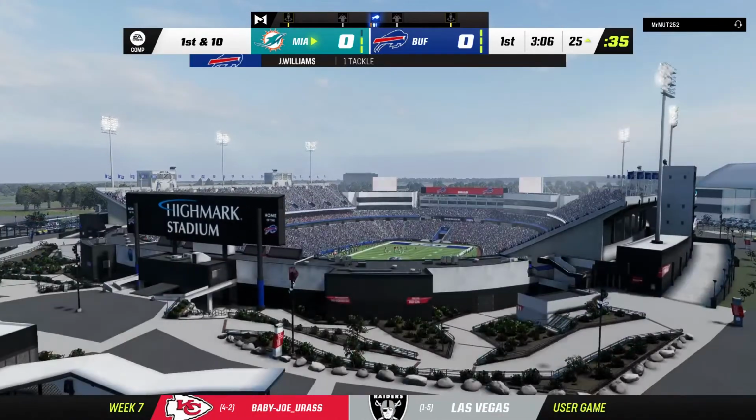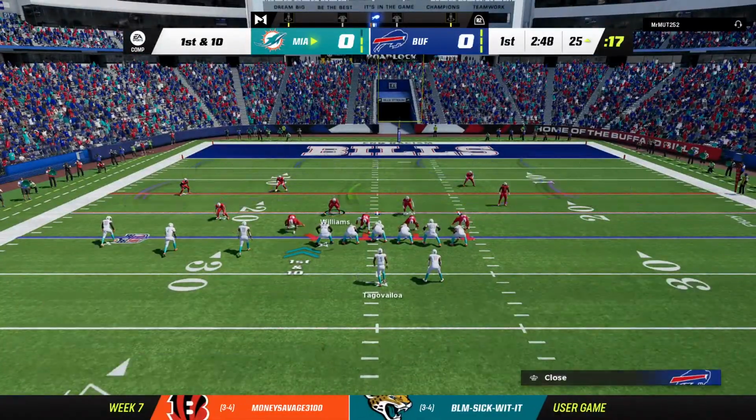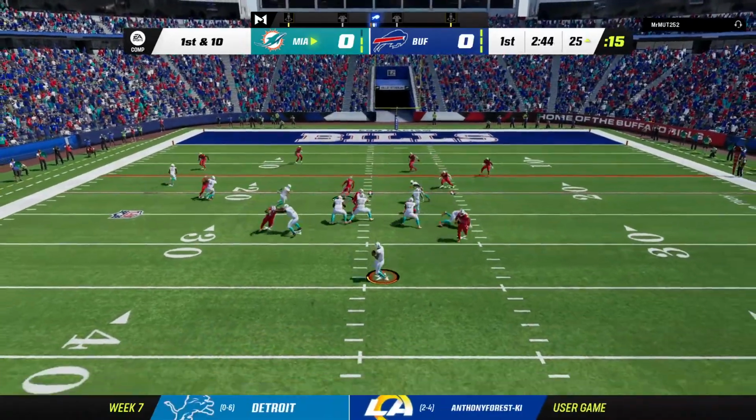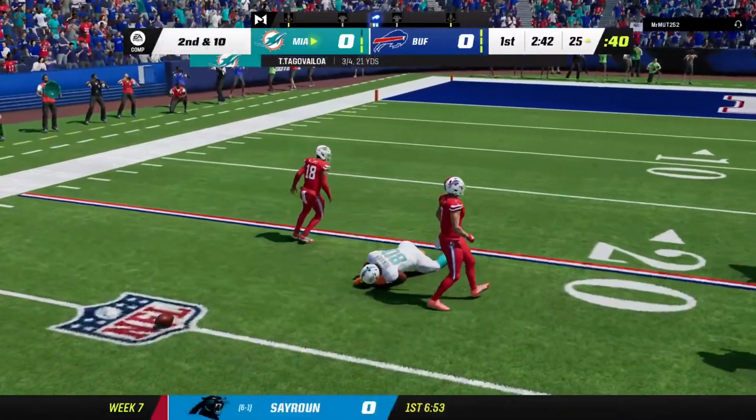Yeah, turn into a smoke route. If you see the coverage off the receiver, doesn't matter whether you call it a run or not. Just take the ball, get it out to him. Tua now on first down. And that is incomplete here.